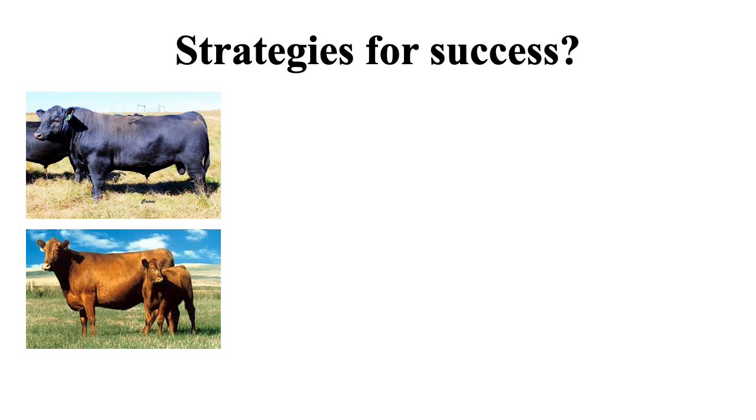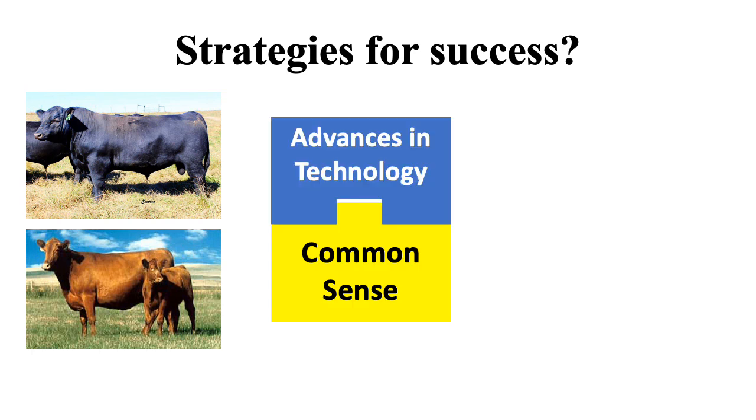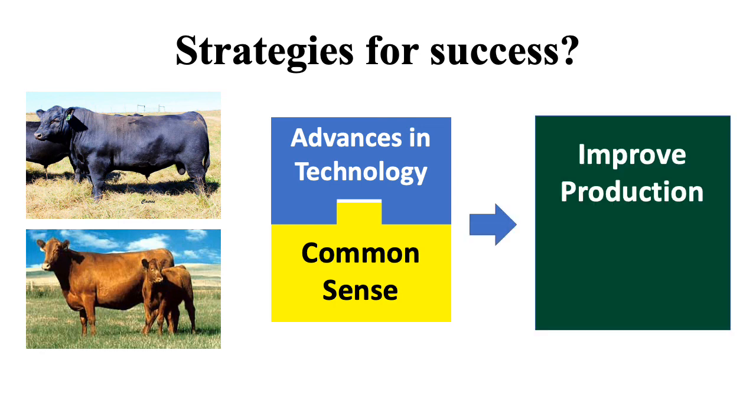We sometimes suffer from information overload, but if we keep it simple and really fuse common sense with all of the advances available in technology, we can probably improve production and definitely delve a little deeper to improve profit.